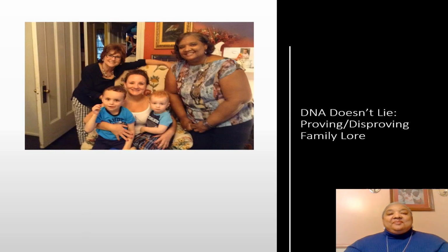But Betsy here was one of the first that I met. That's my cousin Betsy standing on the other side of the chair. And this was the day that we met in person. She came to hear me speak in Lewisburg, and then I went home with her to Raleigh and got to meet her mother, her daughter, and her 2 grandchildren that you see in the picture.